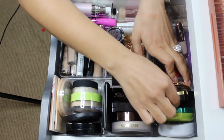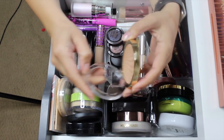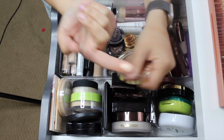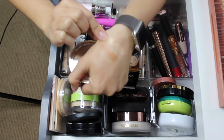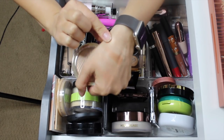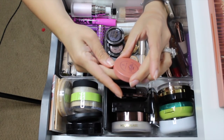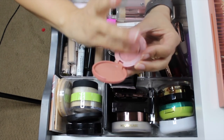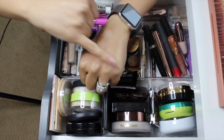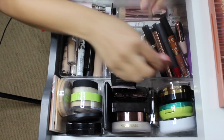For highlighter, I put in the Milani Day Glow Strobe Light, and this is shade 02. I remember those were freaking amazing when I first picked them up a while ago. Okay, that looks pretty nice, doesn't it? And then for blush, I put in the Tarte Party Plush. I don't remember being extremely blown away by this blush, but we'll see. That's what that looks like.